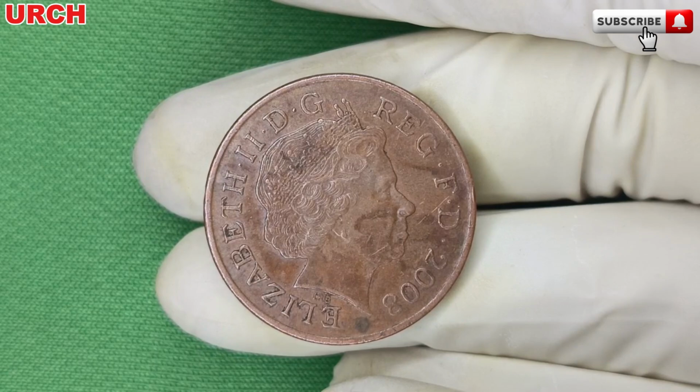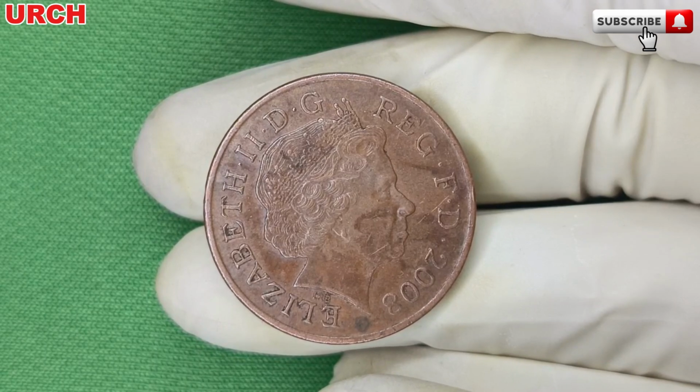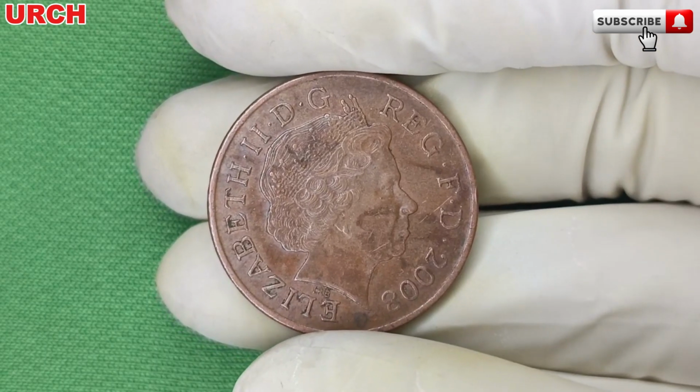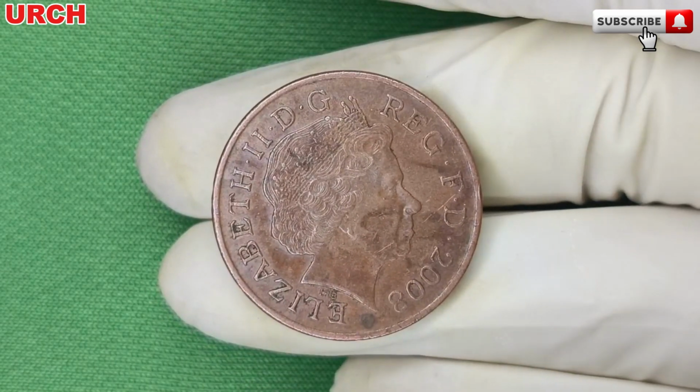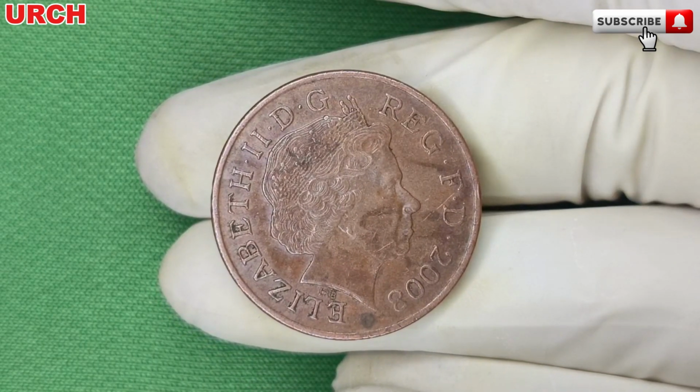Look closely. That unassuming coin at the bottom of your purse or pocket could be a time traveler from a different minting era. It could be the 2008 2 pence mule, a tiny masterpiece worth millions.